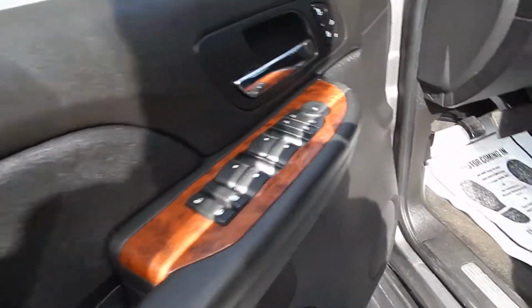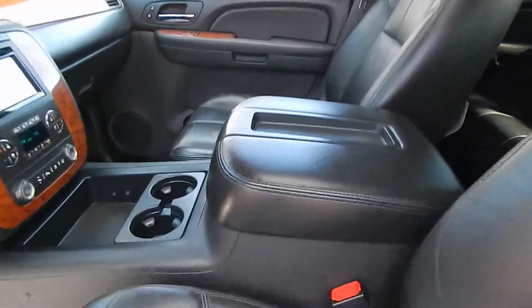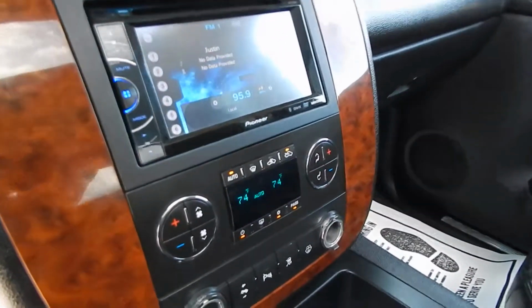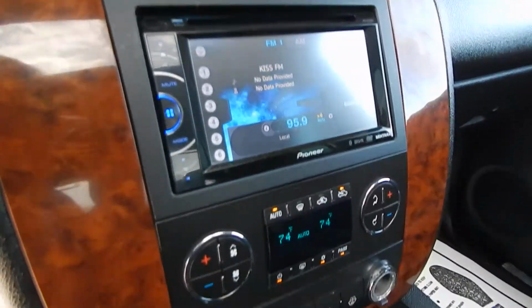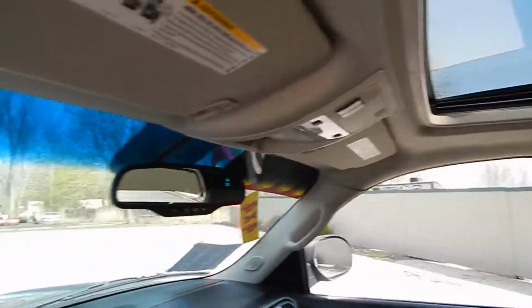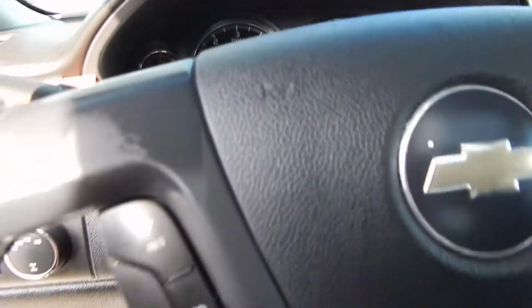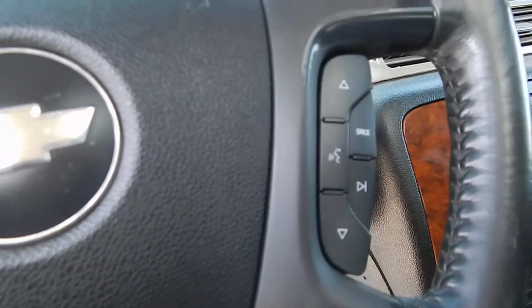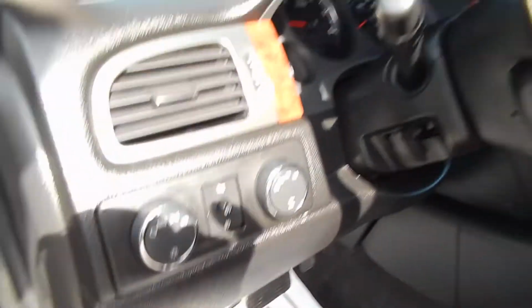You do have the full power options, full leather interior, dual power front seats, heated front leather seats, custom Pioneer touchscreen radio, dual automatic climate control, power moonroof, HomeLink, OnStar. All together very clean, very well maintained truck. You also have the steering wheel audio controls, electronic 4-wheel drive switch with auto feature.